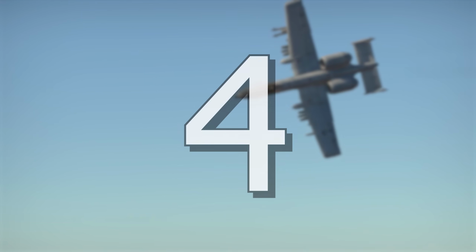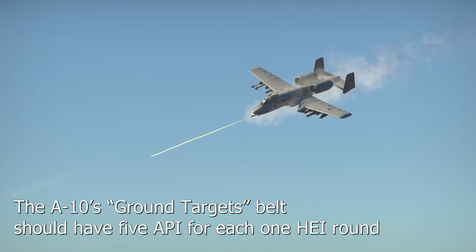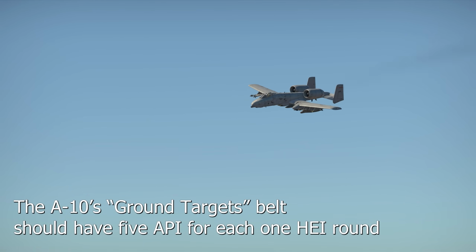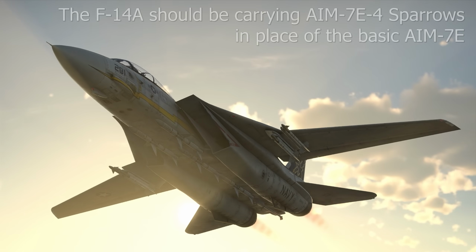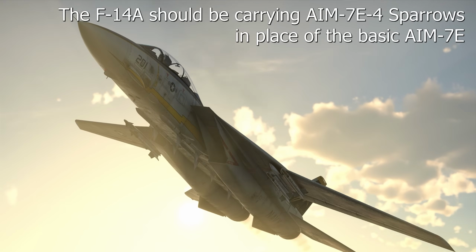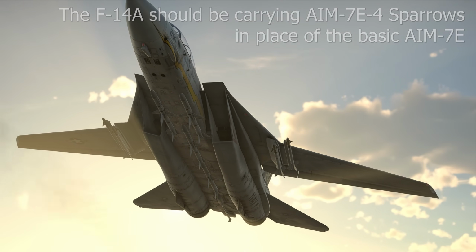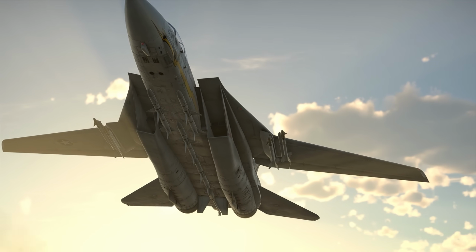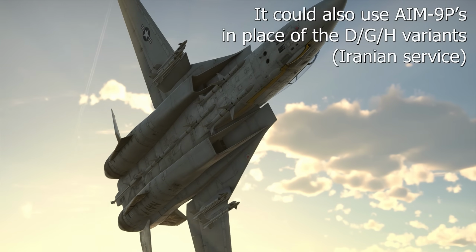Number 4. The A-10's armor-piercing belt should have 5 PGU-14 rounds for every 1 PGU-13, rather than the 3-in-1 it has currently. Number 5. The F-14A didn't carry the base AIM-7E Sparrow. The AIM-7E4 it started with was basically an E2 with improved reliability, and would be about the same to us in War Thunder. F-14As were also capable of carrying AIM-9Ps.